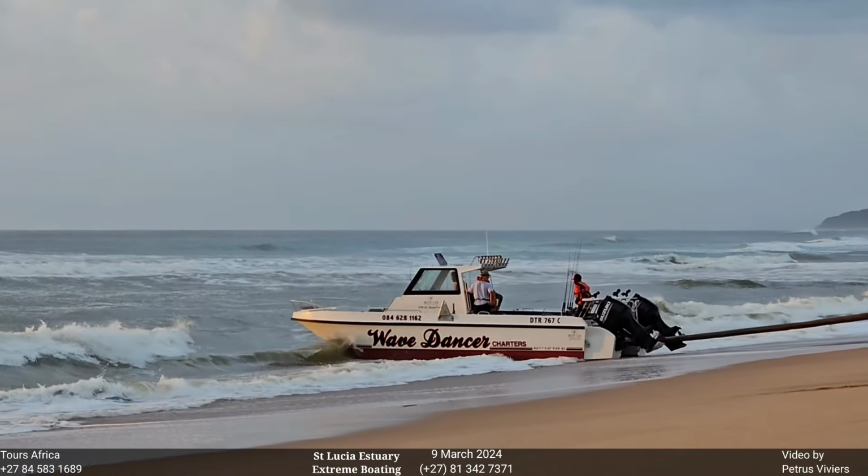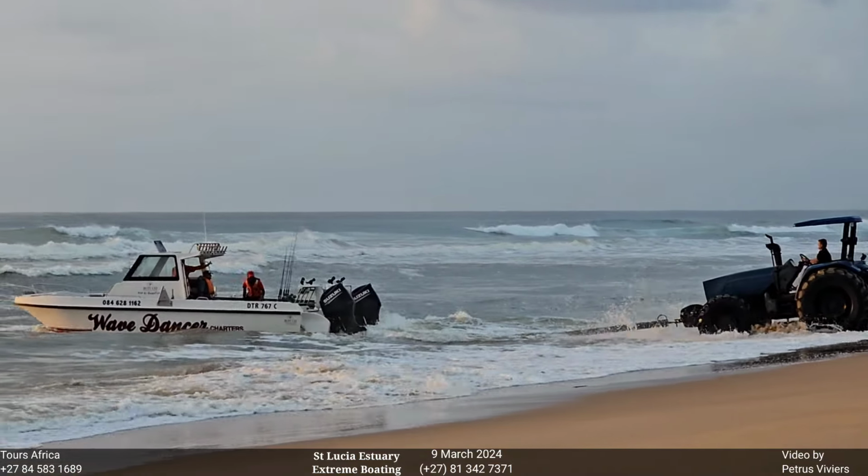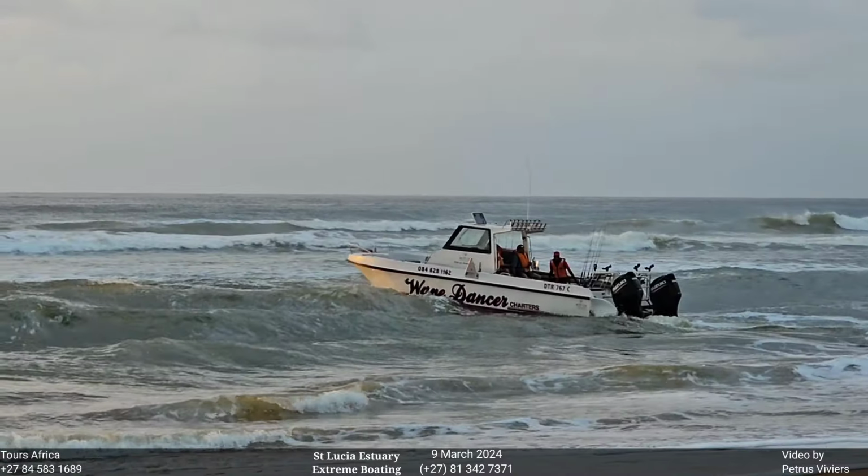One on the push is Wave Dancer, 9.3 meter butt cat. Enough momentum to get him over the lip.